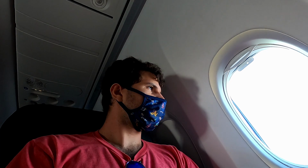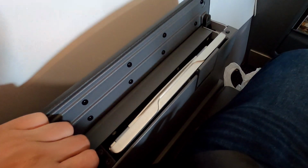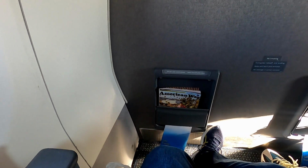I was able to sit in first class on this one, which was a really nice experience. All kinds of details I really appreciated. For one, you had the fold-out tables that you would get in that very front row. I was sitting in the front row, so unfortunately I didn't have an underseat compartment for my personal item bag, but I did have a fold-out table from the side of my chair.